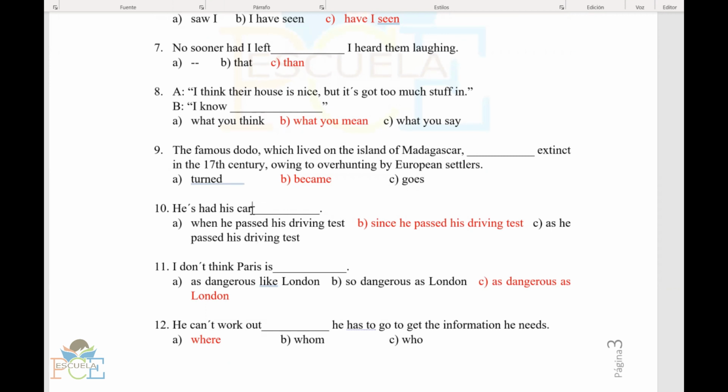Okay, we don't know what could continue so far. So will this be a passive causative? I don't know. We will have to wait. When he passed his driving test, not correct, because he has had. Okay, so it's present perfect, an action that starts in the past and continues into the present. So when he started, no. If we had simple past here instead of present perfect, then when will be okay. Okay, but we don't have that.